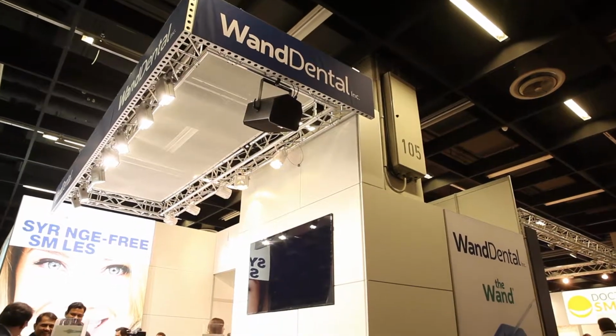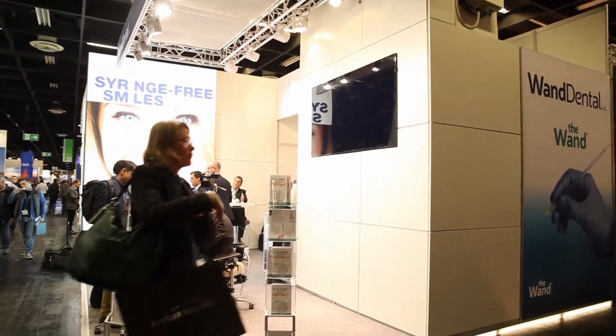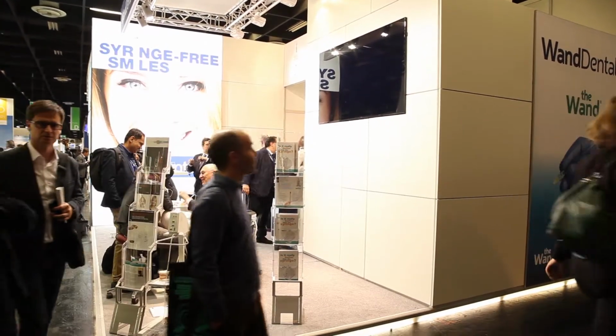Yes, of course. I've been using the Wand system since 1998. I was one of the first German users, and we started to use it in anxious children by using a system which doesn't look like a syringe. But during the last 20 years, I could see that this system has much more importance than it was built for.